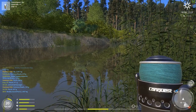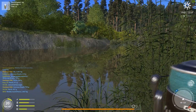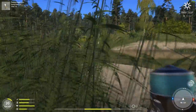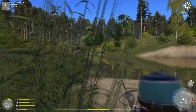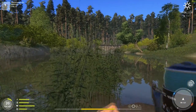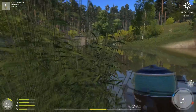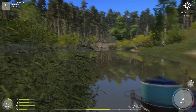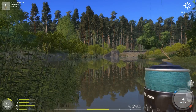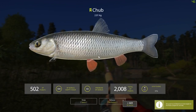Let's put the friction brake up some. Oh, yeah. Yep, this is a bigger fish. And since this is a heavier rod, this is definitely a substantial fish. Oh, he'll come in. This is a good sized rod. Could very well be a pike, too, so don't be surprised.